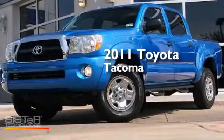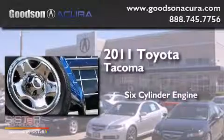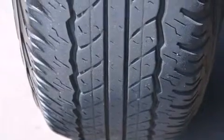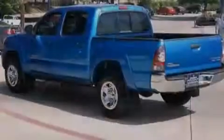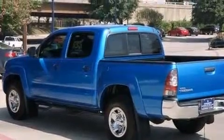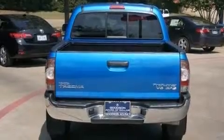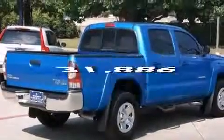This is a 2011 Toyota Tacoma. It has a 6-cylinder engine and an automatic transmission. Features include a low tire pressure indicator, a limited slip differential, traction control and stability control systems, a CD player, a passenger side vanity mirror, rear curtain airbags, rear seat child-proof door locks, air conditioning, a pass-through rear seat, and this vehicle has fewer than 32,000 miles on the odometer.